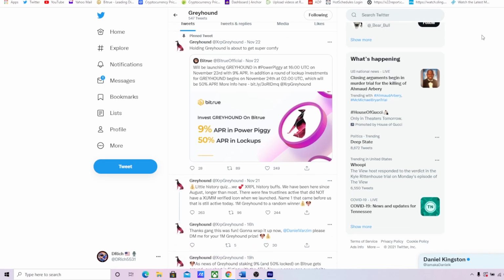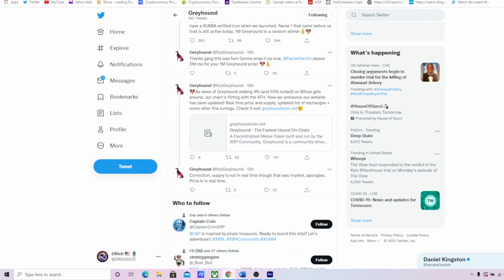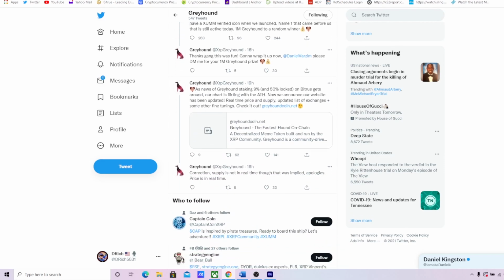And then here is more info here. You can click that there and then most definitely check that out. So again, they also announced on their Twitter feed as news of Greyhound staking 9% and 50% locked on Bitrue gets around, our chart is flirting with the all-time high. Now we announce our website has been updated. Real-time price and supply. Okay, updated list of exchanges plus some other fine tunings. You check it out there, which we've already gone over.